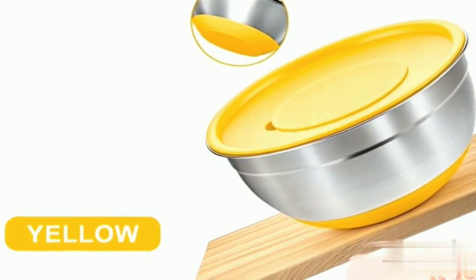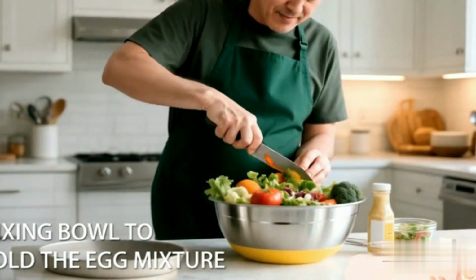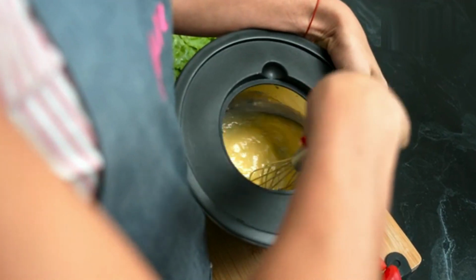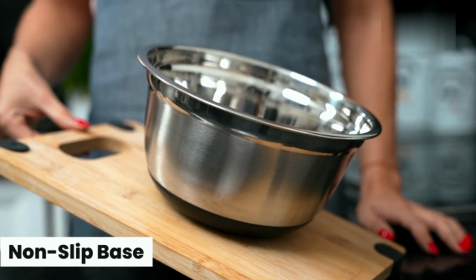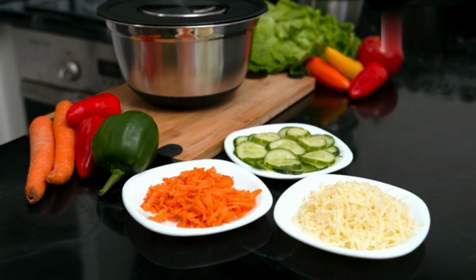This bowl set comes with 3 different grater attachments: slicing, grating, and shredding. Just shred or slice right into the bowl. Non-slip silicone bottoms. The rubber on the bottom of the mixing bowls is for gripping and staying put, which prevents sliding on the countertops when mixing and also protects the desk from high temperatures.